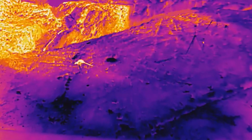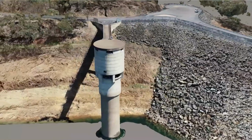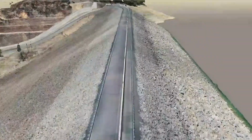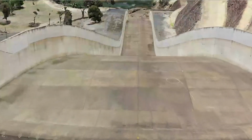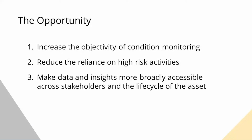The confluence of several technologies, including digital imaging, drones, and modern computing, provide the potential for cost-effective, rapid capture of these large and critical infrastructure assets, providing photorealistic visualization and scale-accurate digital twins for virtual inspection and assessment. This helps to increase the objectivity of condition monitoring and reduces reliance on high-risk activities such as working at heights, making data and insights more broadly accessible across stakeholders and the life cycle of the asset.